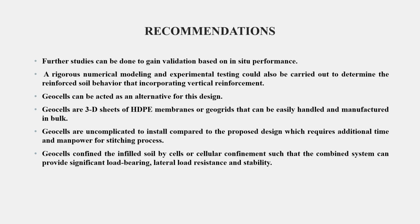Recommendation. Further study can be done to gain validations based on in situ performance. A rigorous numerical modeling and experimental testing could be carried out to determine the reinforced soil behavior that incorporates vertical reinforcement. Geocell can be added as an alternative for this design.